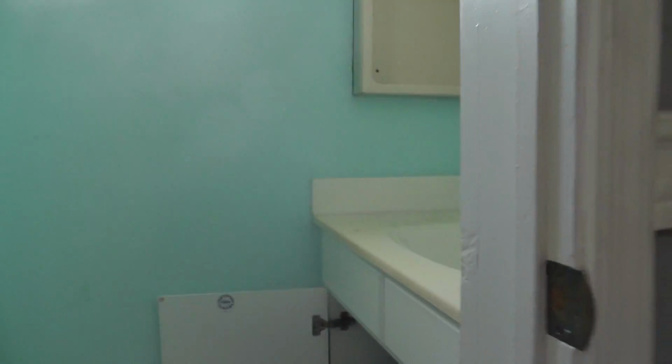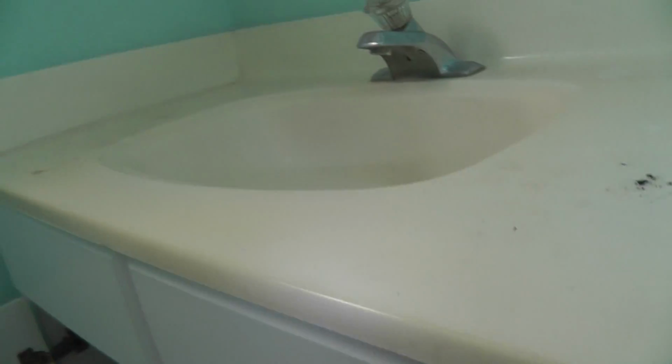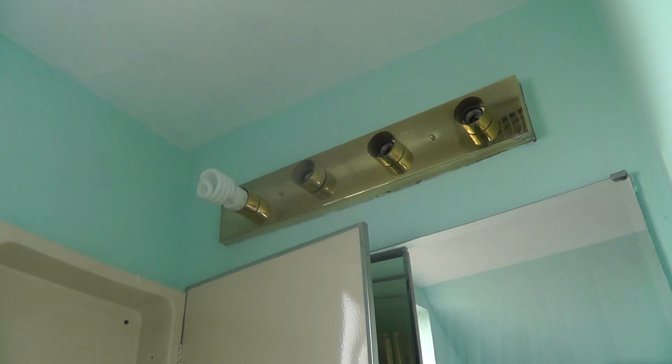We got a bathroom here. We got a bunch of trash down here we're going to have to remove. Got a pop-up assembly. We're going to have to put in new drain assembly and all that. None of the lights are working. I'm going to have to put 4 vanity lights in there. We're missing a top to the toilet. I don't know if we could find one to match. We'll have to try to find one.